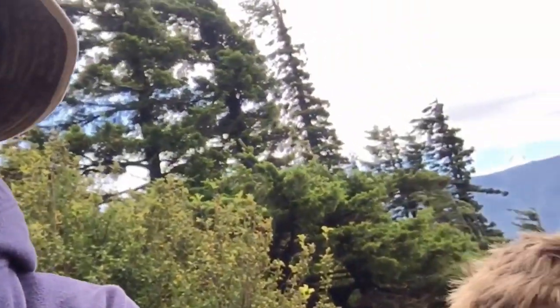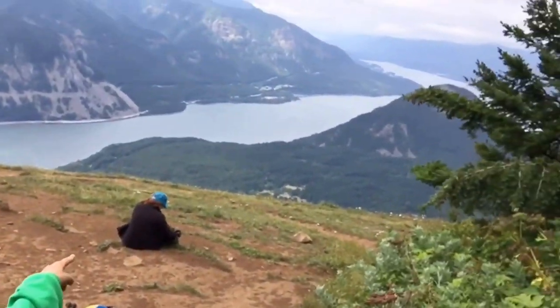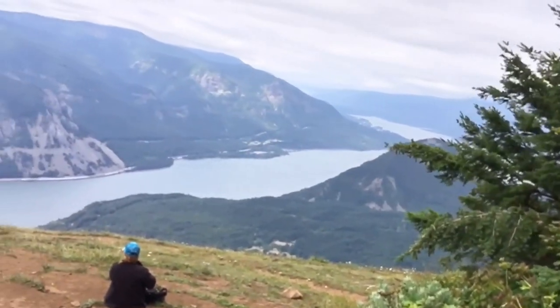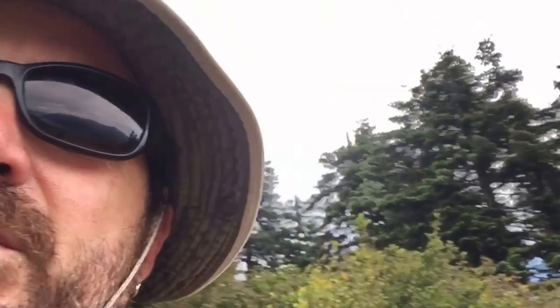There's a little bit more trail, it goes up. We're gonna see if we can get to the actual summit, like the highest peak point, but we're pretty high up, so let me show you where we're at. Check that out. It's about a 1,000-foot drop. Yeah, that's pretty amazing. All right, we're gonna head back into the thick and then we're gonna start going down.